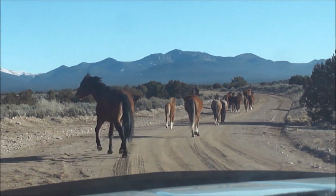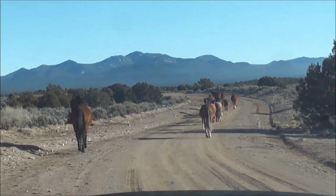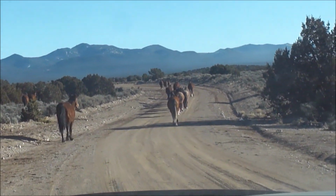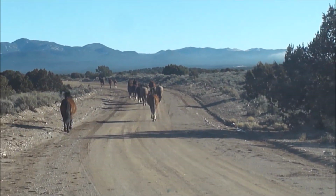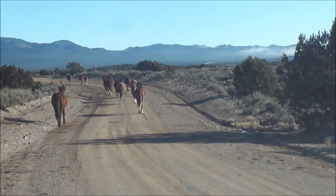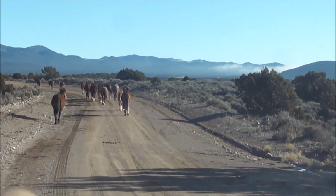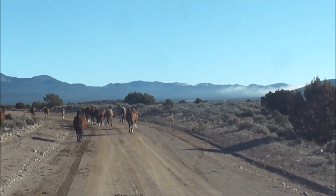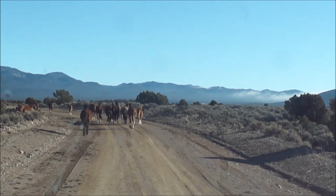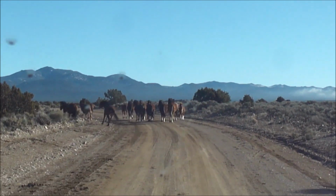There's about, this must be the stallion bringing up the rear. I guess I'll follow them a little way, see where they're going. This is on the back road from Rose Valley to Modena, up toward what they call Prohibition Flats. But I thought it was kind of fun. I'm herding wild horses this morning.